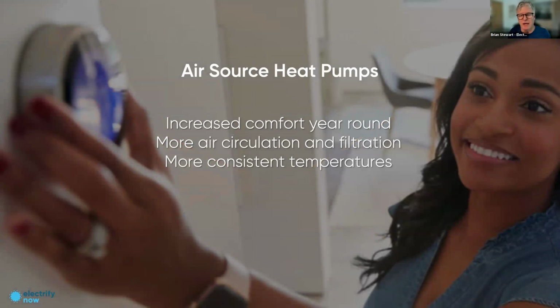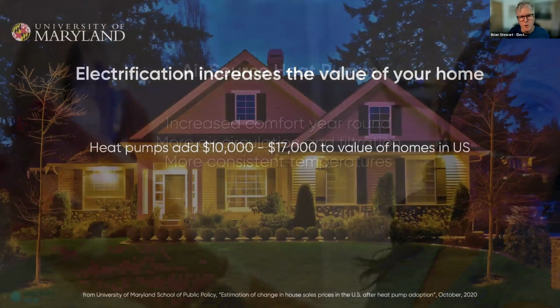What you get with a heat pump is increased comfort year-round because you're getting heating and cooling. Typically, particularly with the ducted systems, a central system, you get more air filtration, but in both cases, you're getting more air circulation, which translates to higher comfort, more consistent temperatures in general. And people report higher comfort with heat pumps pretty much across the board.